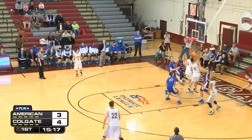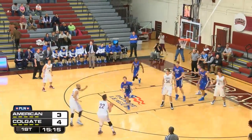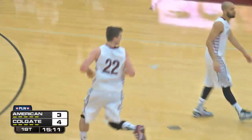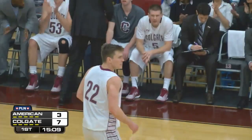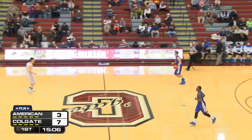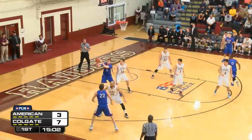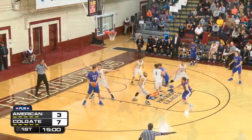Sherman Newsom elevates, can't hit from the near baseline. Luke Rowe with a rebound. Here's McMullen for three. He's good. McMullen's as automatic as they come as of late from Tripletown. He is shooting 45% from beyond the arc, which is second best in the league, and the Raiders lead by 4, 7-3.